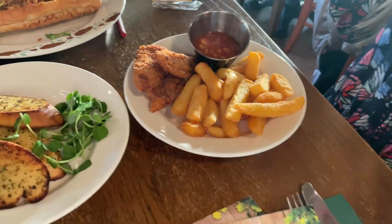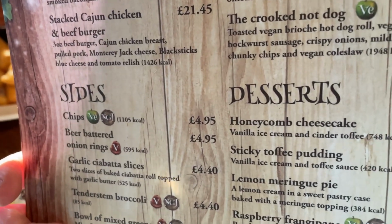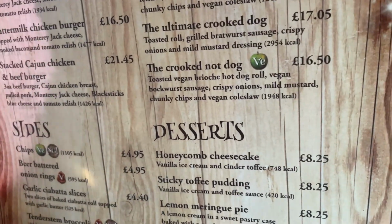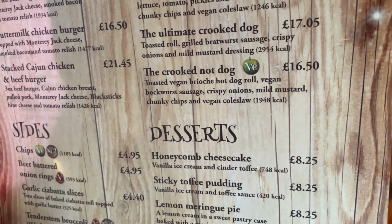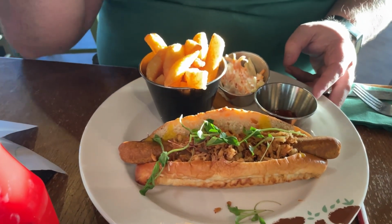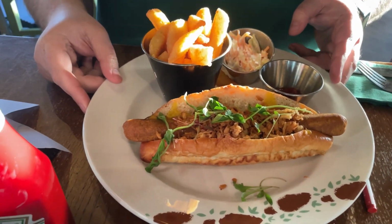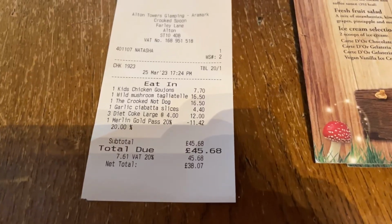And Anne got the crooked knot dog, was it? Yeah. So it's a toasted vegan brioche hot dog roll, a vegan bratwurst sausage, crispy onions, mild mustard, chunky chips and vegan coleslaw. It's a bit underwhelming. It is a vegan hot dog. No, I know. Does look pretty nice though. So we'll let you know how everything tastes after.